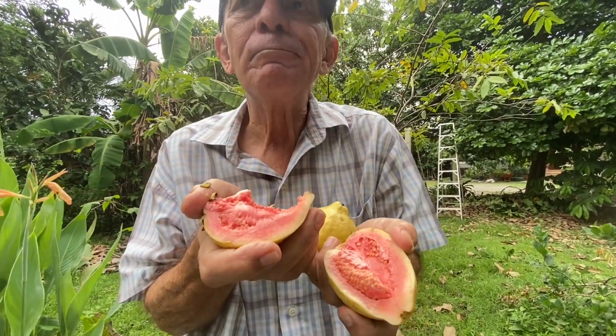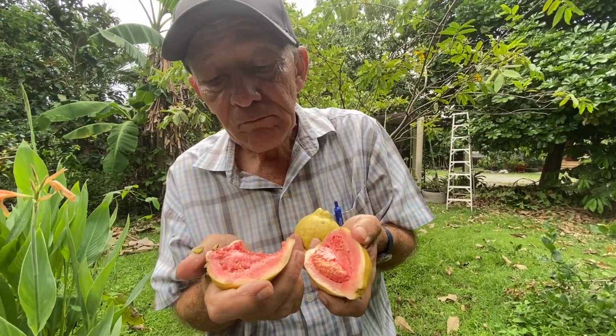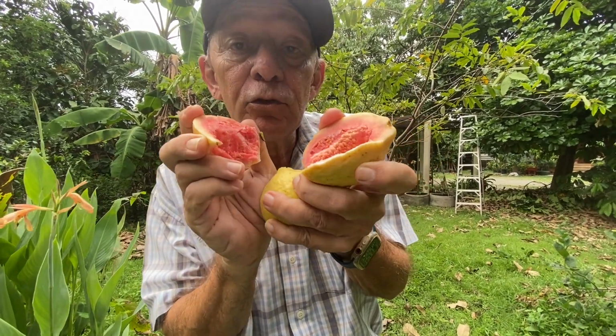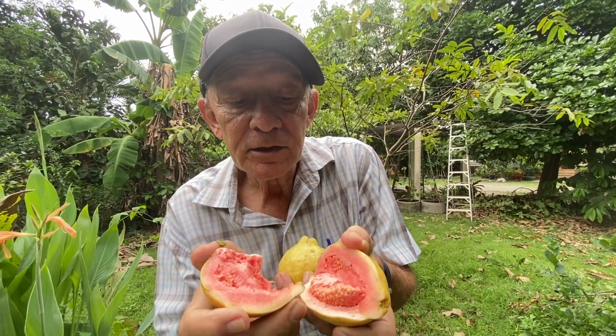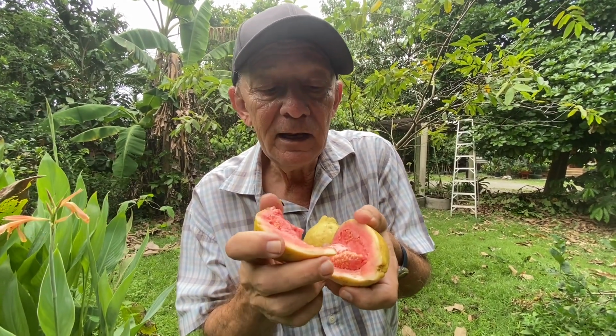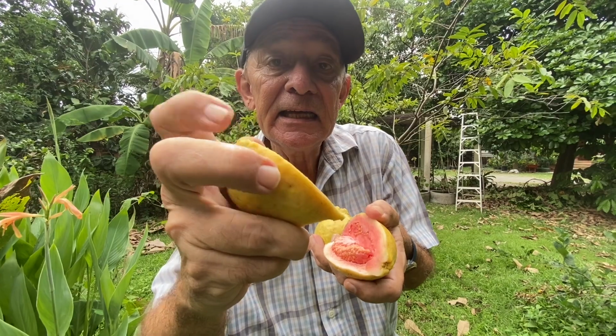Strawberry-like a little bit, but sweet strawberry, not the Thai strawberries that are so sour. And you can make a nice jam from this. You don't even need pectin. You just add some sugar, not much, and it will gel by itself because the pectin is in the skin.